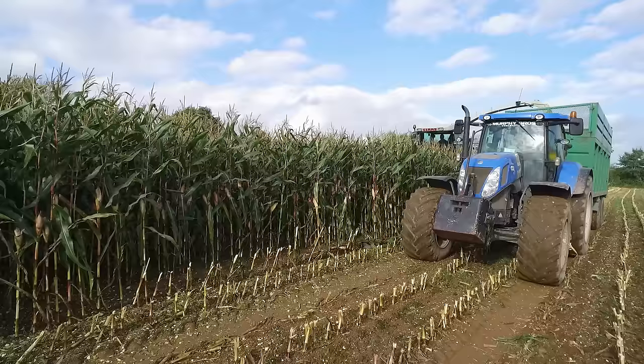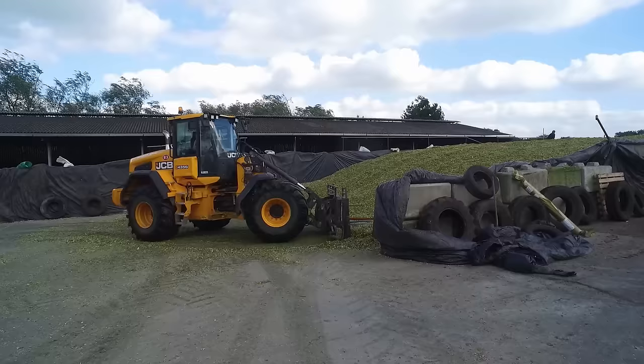As the autumn comes in, Murphy's harvests maize for a select number of customers, and as you can see, the Jaguar 900 takes it all in its stride.